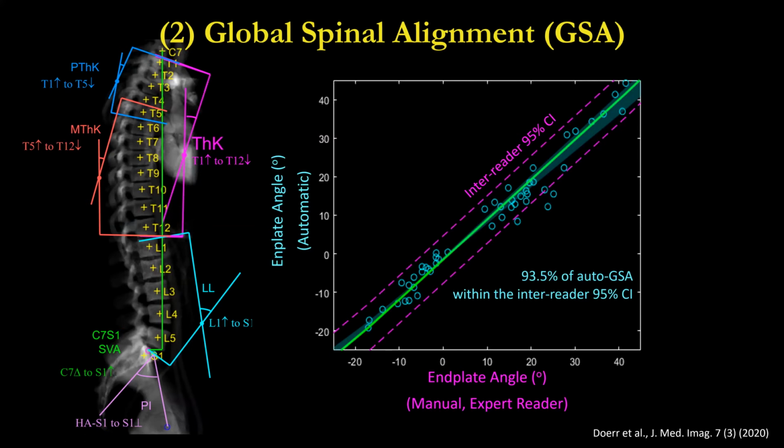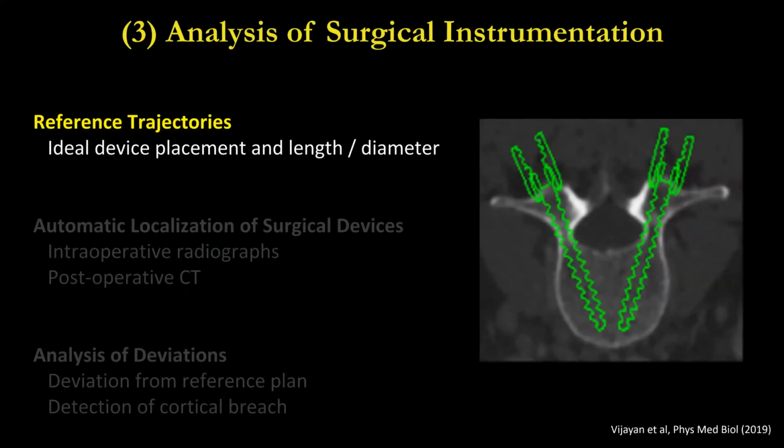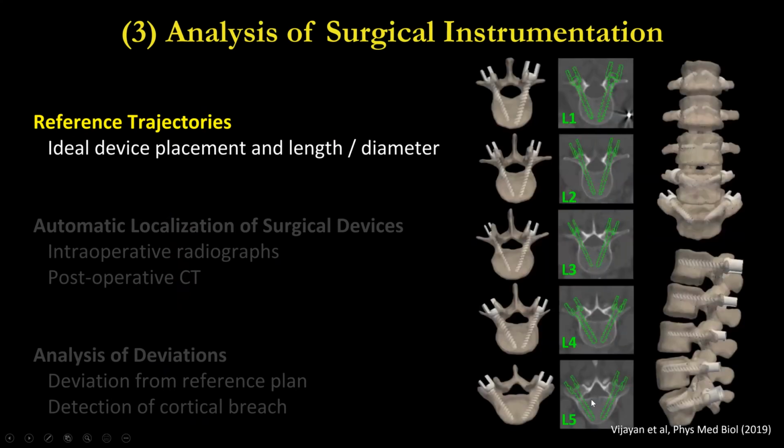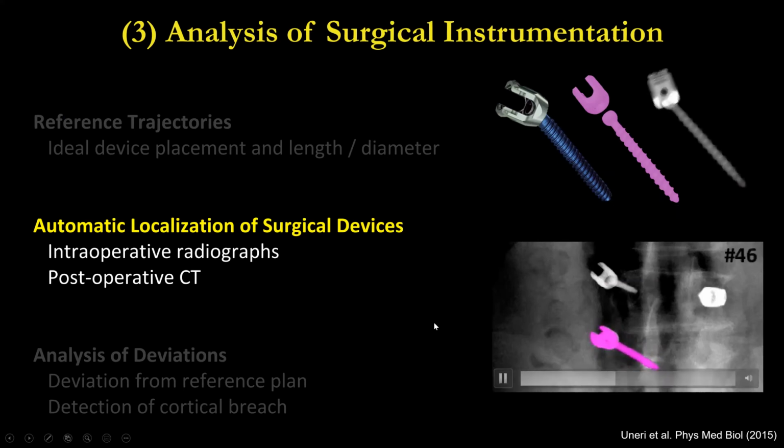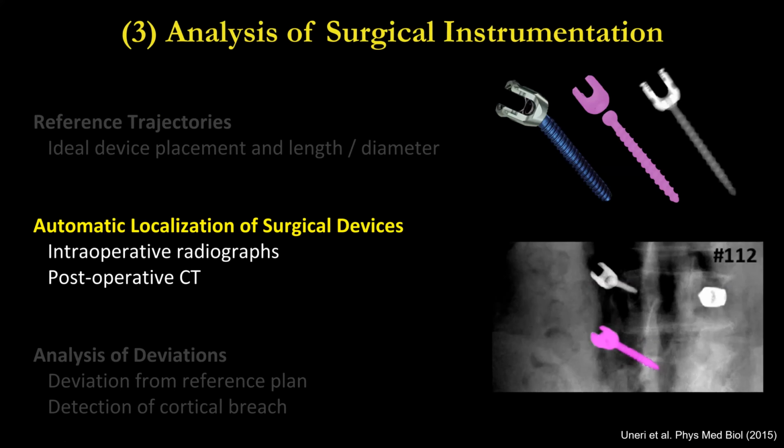And a final example is just to automatically extract information on the surgical instrumentation itself. First of all, where should the instrumentation go? So we developed a method that takes the patient's preoperative CT and automatically determines how the devices should be placed optimally within the vertebrae, what the optimal size of the instrumentation should be, and to be able to do so throughout the lumbar spine, to automatically localize instrumentation as it's delivered, so we know what devices are being delivered to the patient. We're able to analyze models and accurately localize where the instrumentation has truly been delivered within a patient, and then analyze the deviations.